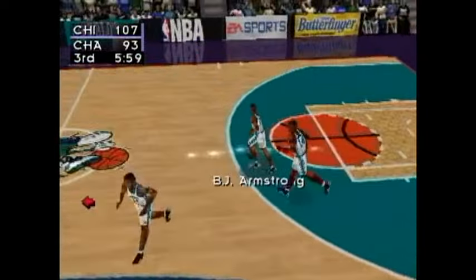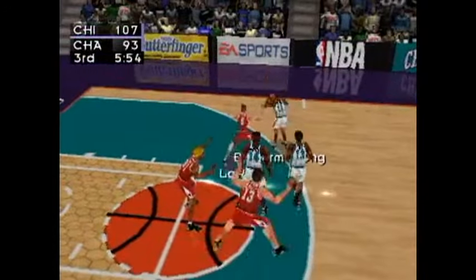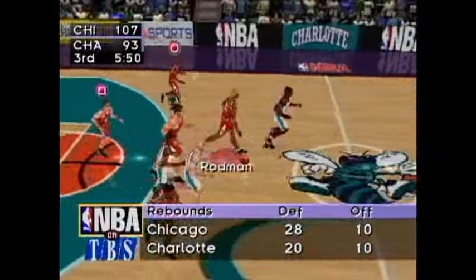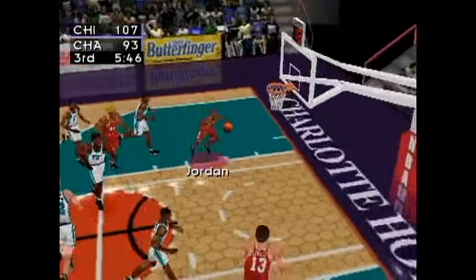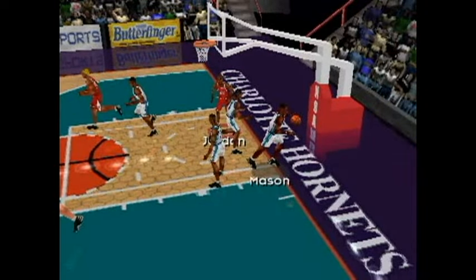Inbound pass to Armstrong. He goes up with the jumper. Another rebound by Rodman. To half court. Number 23 with a huge jam.